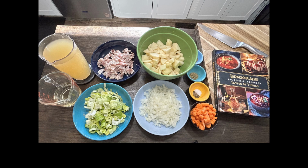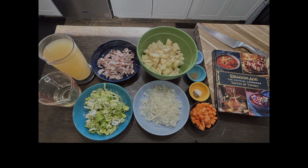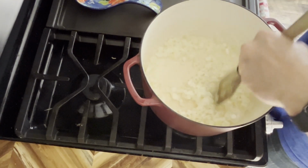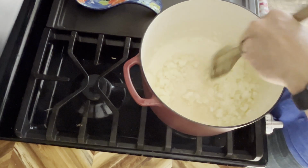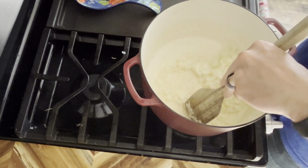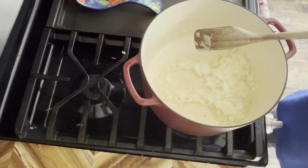Once our prep is all done, we're going to start with our onions, put a little bit of vegetable oil into your pot, and go ahead and start sauteing those bad boys. We want to sweat the onions, which basically means we're getting the water out of those onions. We don't want the water. Water is the enemy in this case. Give them about 5 minutes.